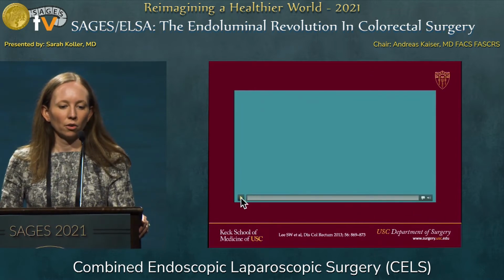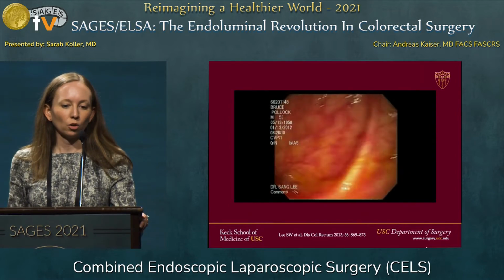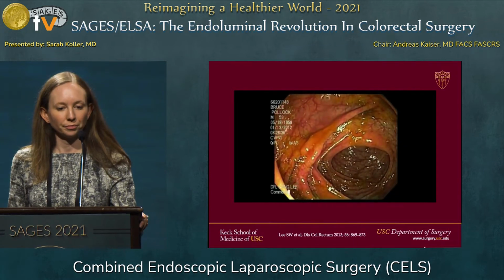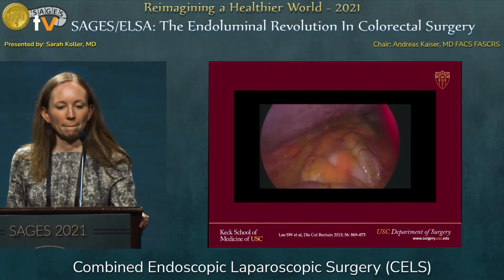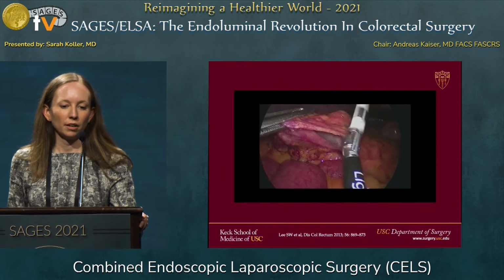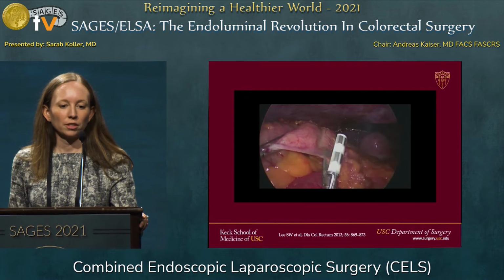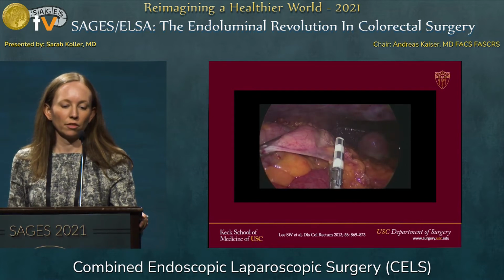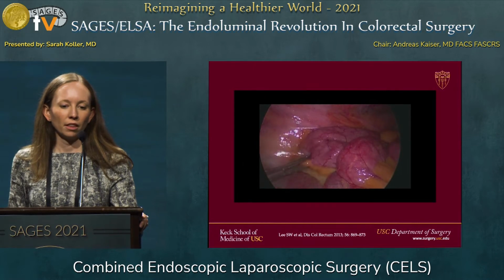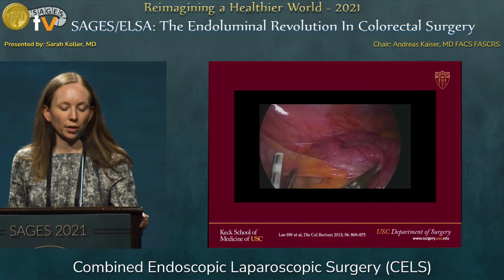This is a video of CELS technique for a right-sided colon polyp. So first, colonoscopy is performed to identify the polyp. And after the polyp is identified, access to the abdomen is achieved laparoscopically, and the colon is mobilized. First, the omental attachments are taken off of the colon. And then the right colon is mobilized laparoscopically from the right abdominal sidewall and the retroperitoneal attachments.